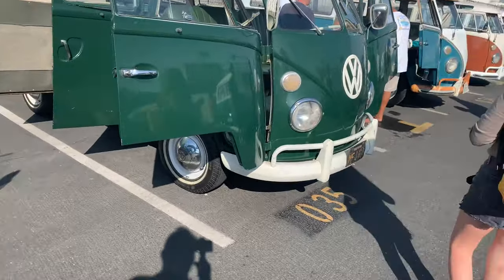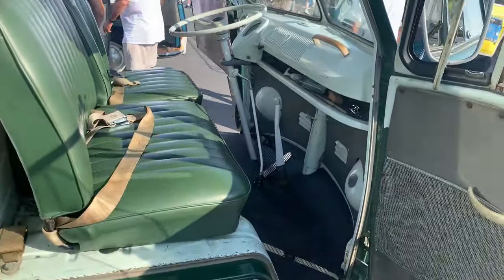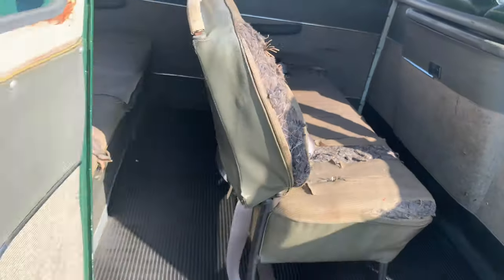I like this green one here. It's kind of like a British racing green. This one's very, very original. Look at that. Look at the upholstery.